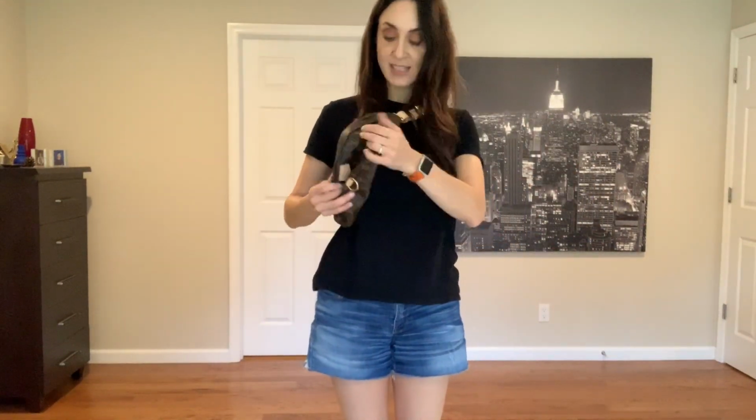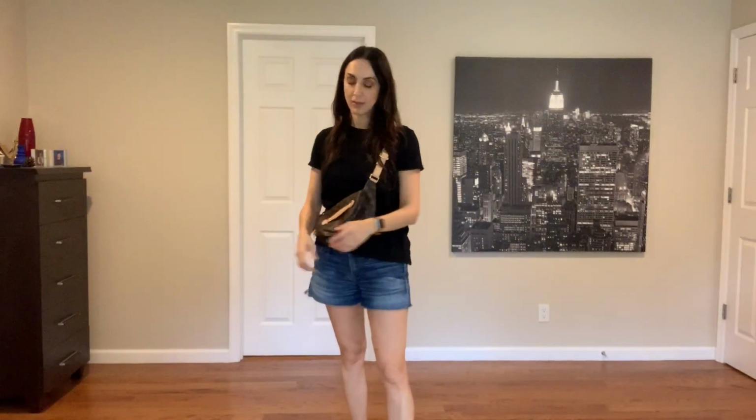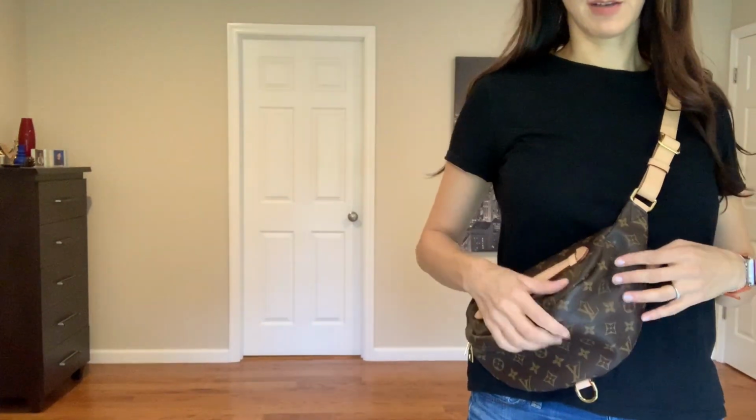So you put everything, it's very roomy for a bum bag. You put everything here and you go shopping, and it could be crowded, you just put your hands here and you're not worried about anything. Love, love, love this bag. That's how it looks on me. It has a little loop here. You can put a charm here or anything, whatever you want.